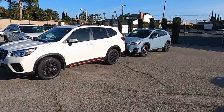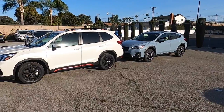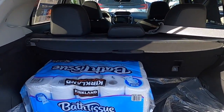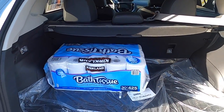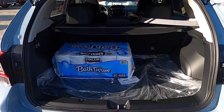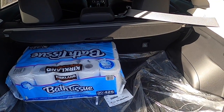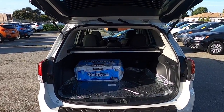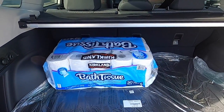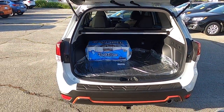So I'm gonna do something a little different today. I'm gonna do the industry standard Costco toilet paper test. So here is the cargo area of the Crosstrek. There is a standard package of Costco toilet paper, and that is how much room remains. Is that enough for you? Make your decision. So here is the cargo area of the Forester with that same Costco toilet paper. So you can see the difference in room there. The Forester does give you more cargo room.